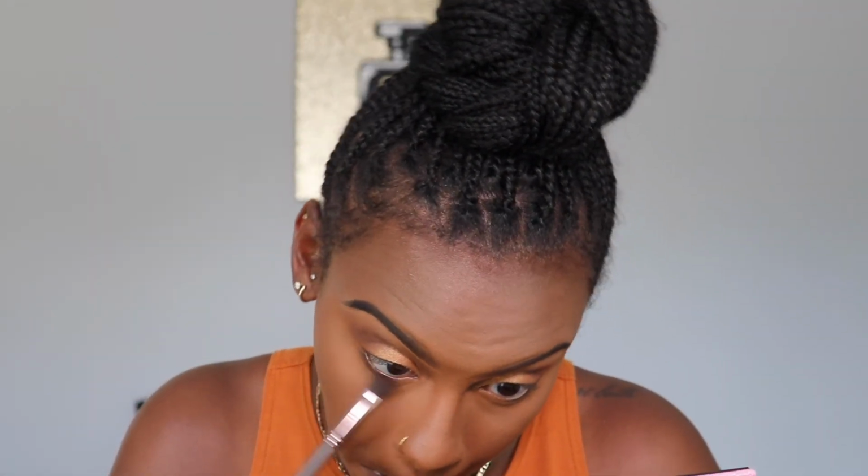Now I'm just gonna go ahead and use the same colors I used on my crease and just put that on my lower lash line as well. So I'm gonna take the same color, 1988, from the Bronzy palette, and put that on the lower lash line. So that's pretty much it when it comes to the eyeshadow.